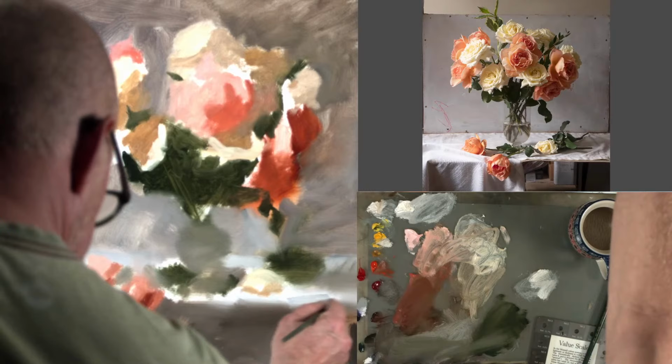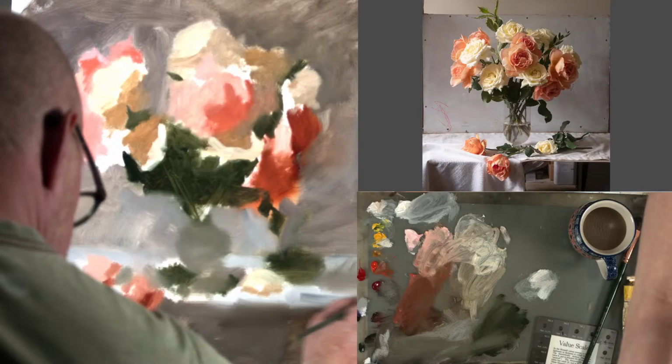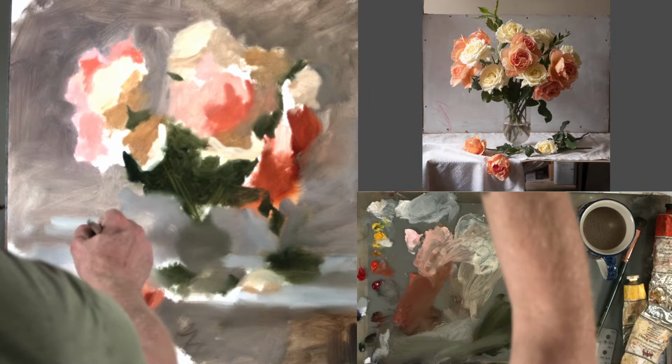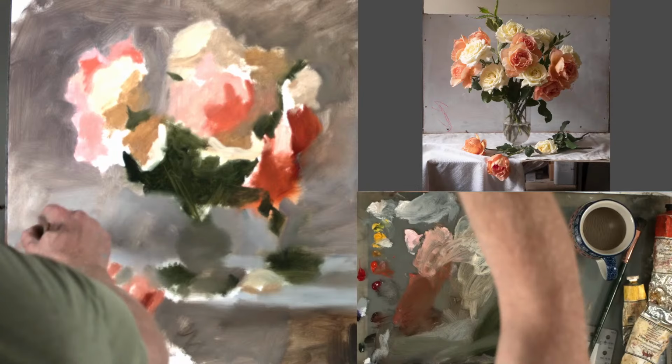Sorry, I've just realized I've been painting for ages and just concentrating on what I'm doing, and I've completely ignored the chat messages. I do apologize. But it does get a little bit like that sometimes when you're painting live. Sometimes you just forget you've got the cameras on you when you get involved in what you're doing.